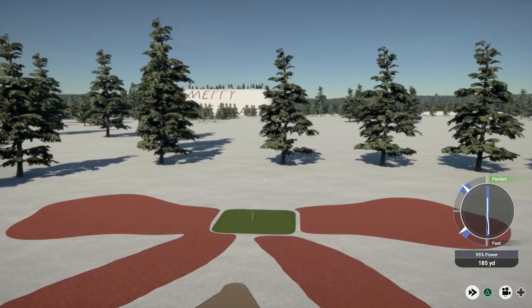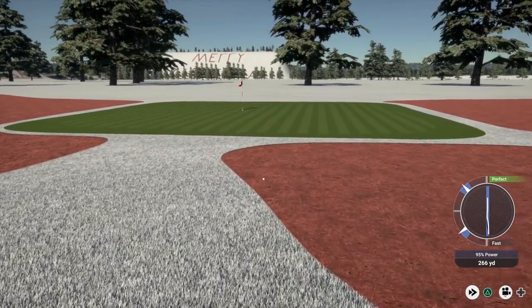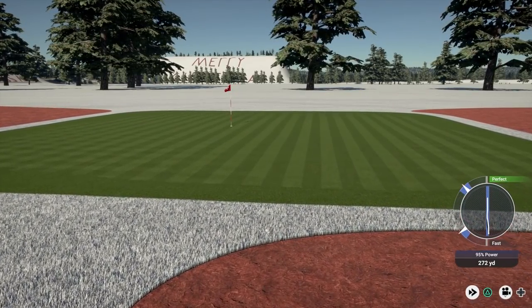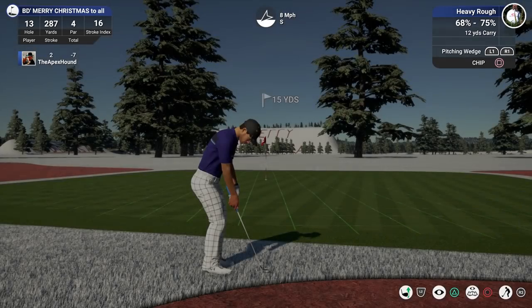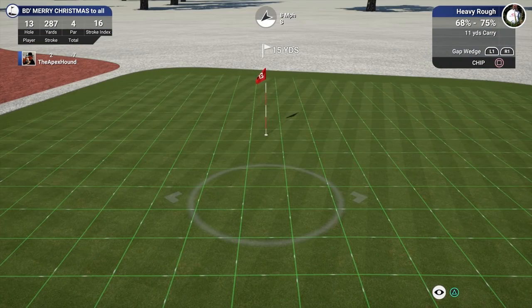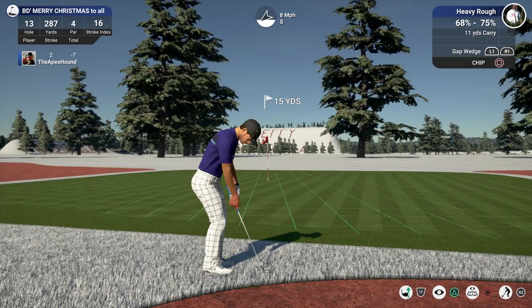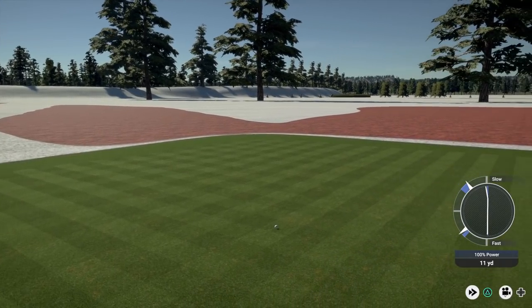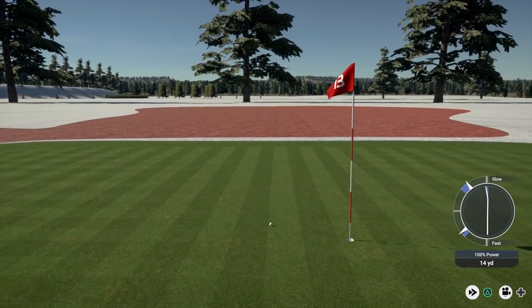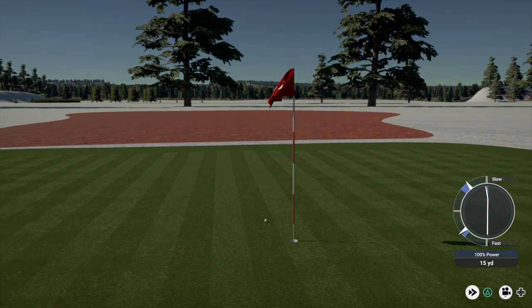I only hit that 95% power, so it's probably going to be short. It is indeed short. Not by much, but it is short. It probably would have been perfect if I had hit it 100% power, like legit perfect. But I'm a moron that doesn't do things right. Turn to the right. Turn to the right for me, baby. Alright, it's going to be an easy, easy par.